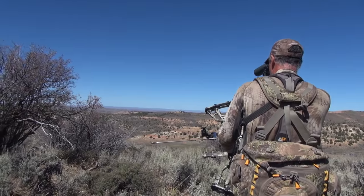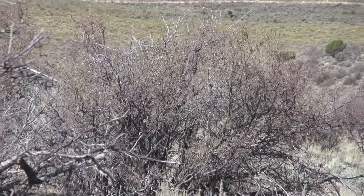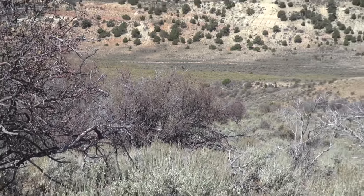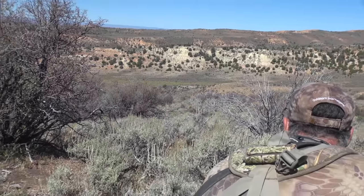We ended up getting so close, trying to get the right camera angle was just simply impossible. We were just right with them. So we got okay footage, but again, it's about hunting, it's not about camera work.